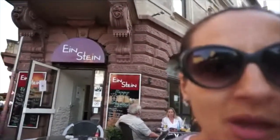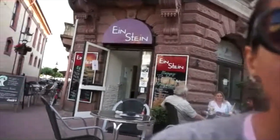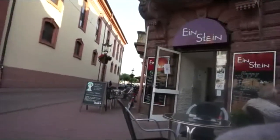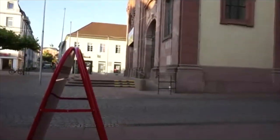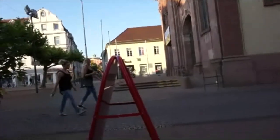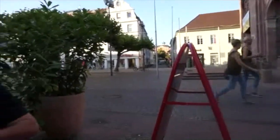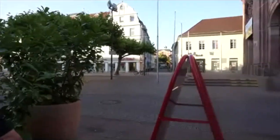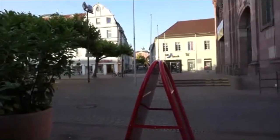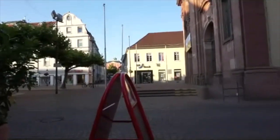Okay, so I'll show you what the place looks like. It's here behind me. And I'll show you what the downtown looks like. It's a pretty laid-back town. Nothing's really open. It's so early, but they close down at a really early time. The Germans and the Swiss, I think 6 o'clock in the evening. And that's it for them.